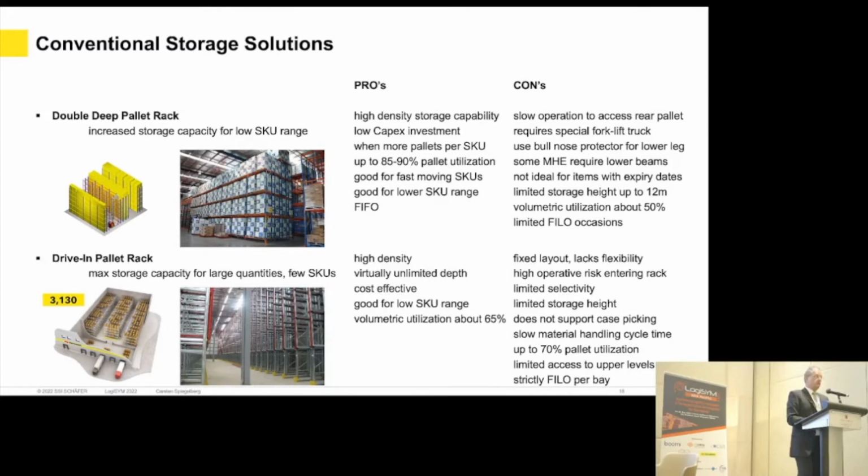The next step in even higher density is drive-in pallet rack, which we also see very, very often out there. Drive-in pallet rack, you have the forklift drive into the rack and store the pallet at whatever level you need. Problem is that in many countries this kind of operation is very accident prone because the handling equipment is actually driving into the rack with the frames left and right. So operational issues are very, very dominant in, as I said, several countries.